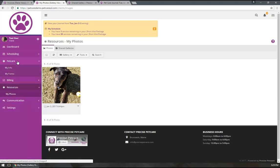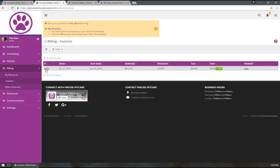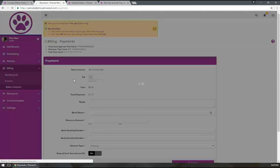So let's look at invoices. So we're going to look at invoice for a client. And this particular one is paid. I do want to show you the make a payment page.